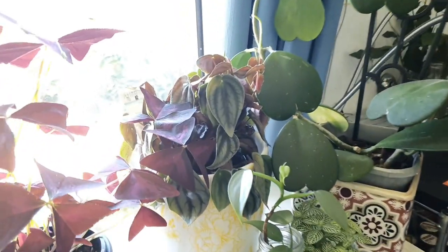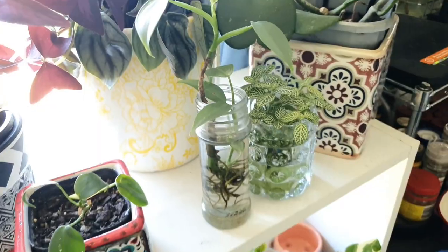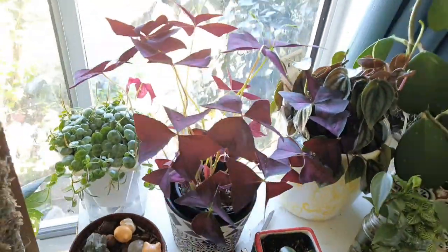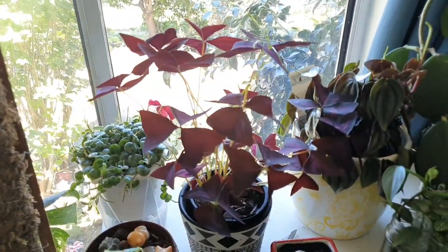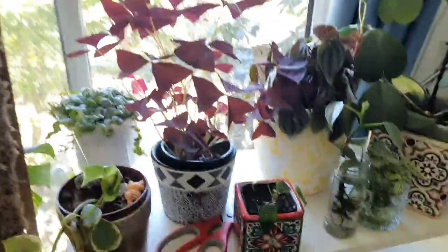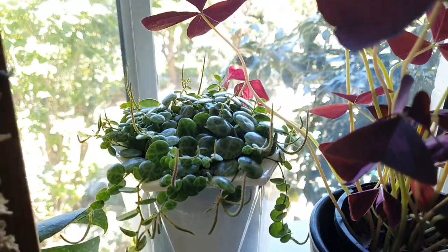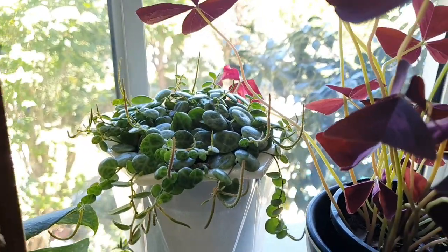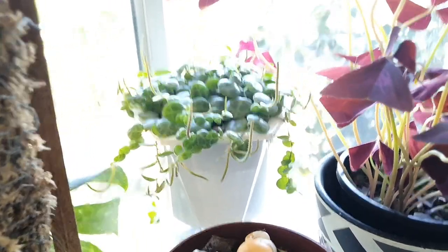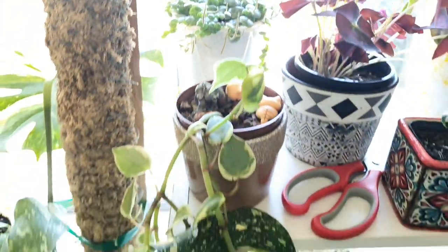So I'm very thankful for that. A new red watermelon peperomia, Fotona, silver sword, my Oxalis triangularis. My purple shamrock is looking beautiful right now. I'm very happy with how it's looking. One of my new string of turtles. I don't think this string of turtles would have been in my past houseplant video. So this one is a new string of turtles that you would have seen in my string of turtles video if you watched that one specifically.